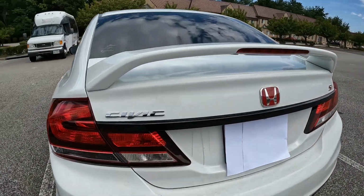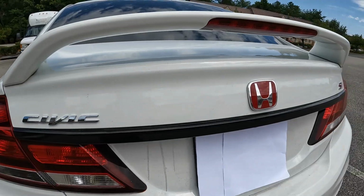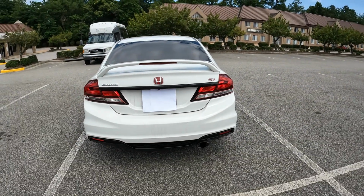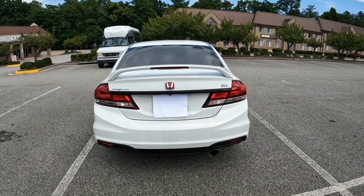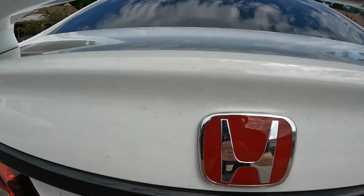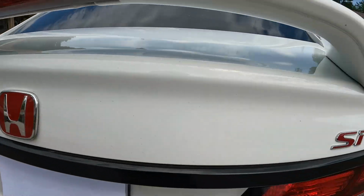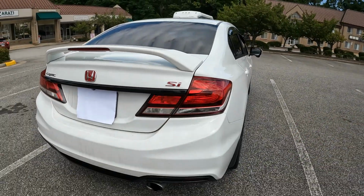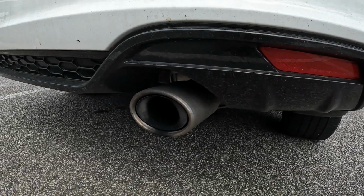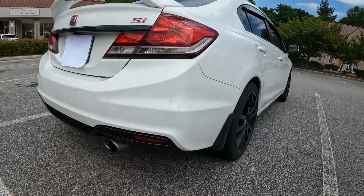You can see it has the Civic, the H emblem, and the Si. That was gone, that was missing when I bought the car. So they had like a black H emblem here, and I upgraded it to the red, and then I put the Civic and the Si logo on. I love the chrome exhaust there. It has a massive muffler on these cars.